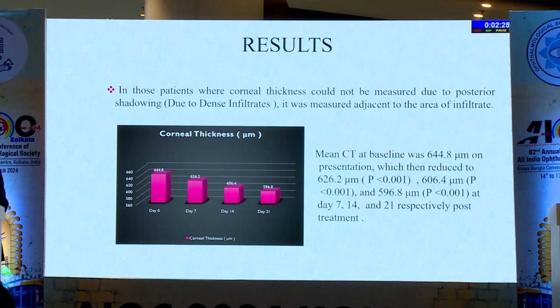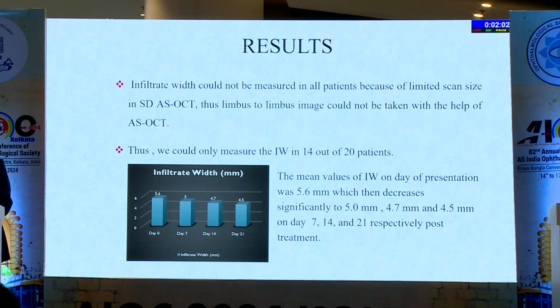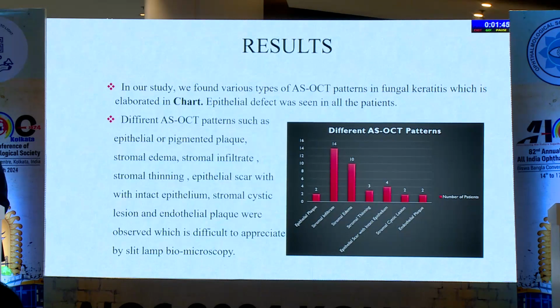Corneal thickness at baseline was 644.8 micron at presentation, which subsequently reduced to 596.8 at day 21. Infiltrate thickness on the day of presentation was 396.2 micron, which then reduced to 323.3 on day 21. Infiltrate width could not be measured in all the patients because of the limited scan size in standard spectral domain AS-OCT. Thus, limbus to limbus image could not be taken with the help of AS-OCT. The mean infiltrate width on the day of presentation was 5.6, which decreased to 4.5 on day 21.